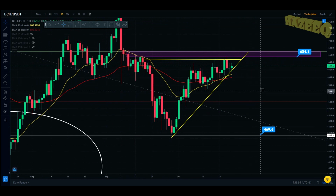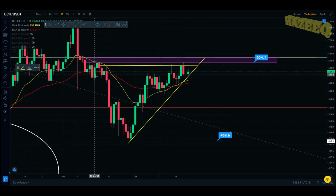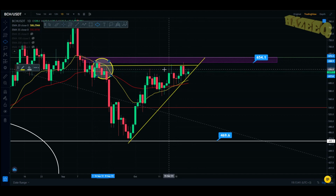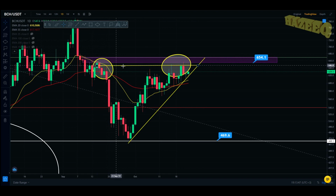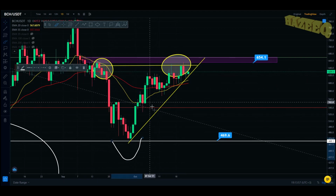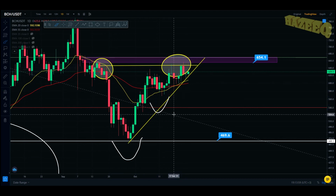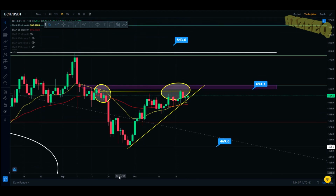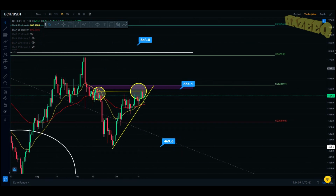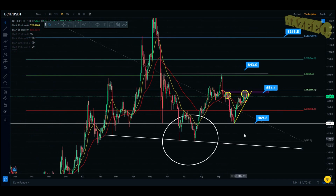This is your confirmation. As you can see as well, we are in an ascending triangle because we do have this resistance line, right? And we do have a horizontal support line over here. So we're hitting our head on the same level of resistance, but we're constantly making higher lows, which is considered an ascending triangle, and that is a bullish pattern, and the breakout target from there is basically $843, and that puts us above the 0.5 on this huge Fibonacci retracement that I have set up.